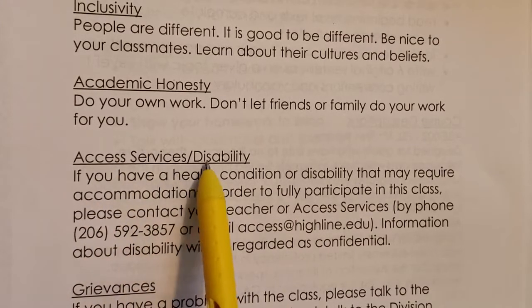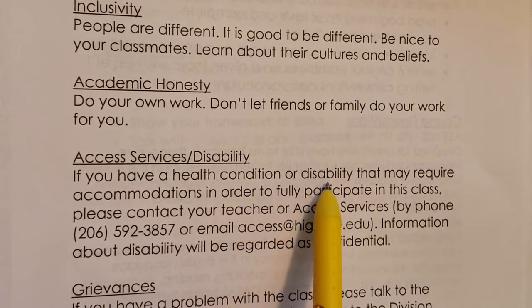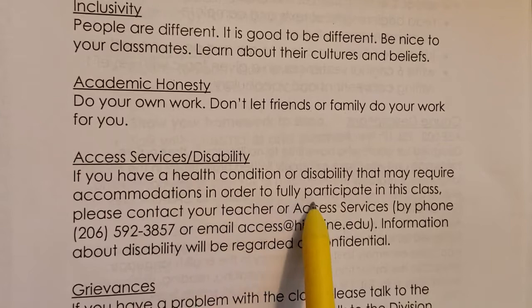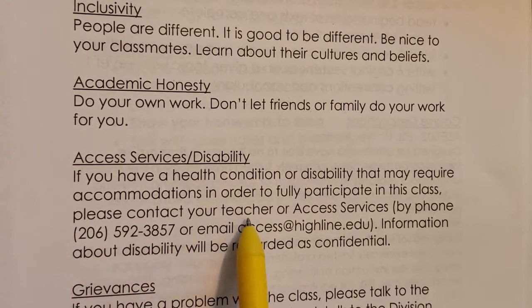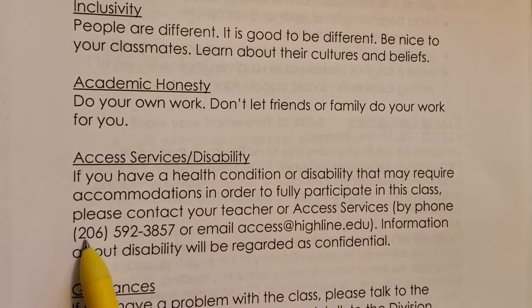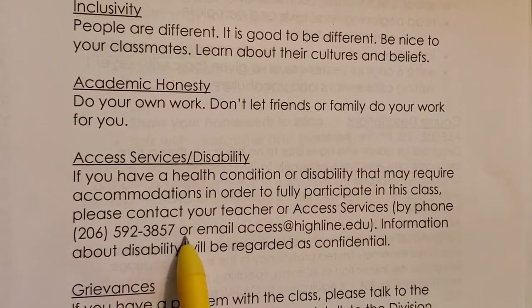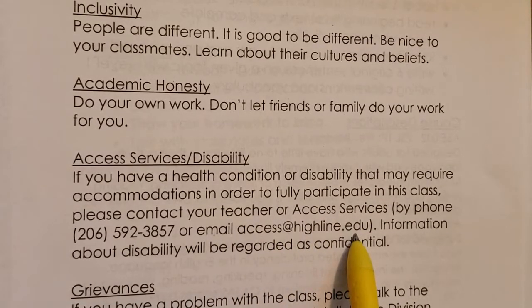Access services and disability. If you have a health condition or disability that may require accommodations in order to fully participate in this class, please contact your teacher or access services by phone 206-592-3857 or email access@highline.edu. Information about disability will be regarded as confidential.